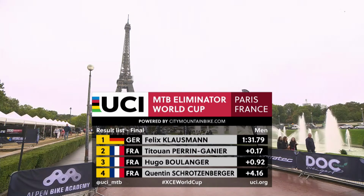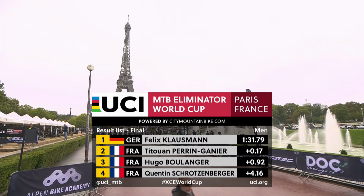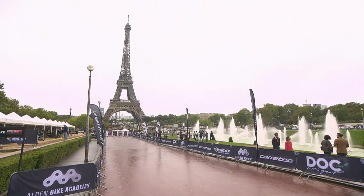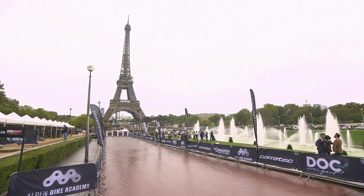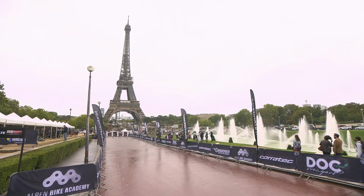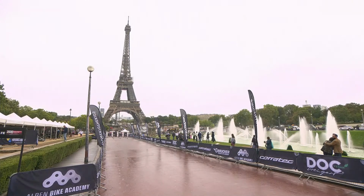Don't forget you can catch up with all of the results. Confirmed at the top of the standings is Felix Klassman. In second place it is Titouan Perrin Gagne. Third place for Hugo Belanger. Quinton Schwarzenberger not going to be on the podium today, not able to make that stick. Behind them, Simon Gegenheimer, the big loser in that, the series leader coming in, and that means at the top of the standings, this will be incredibly close indeed. And our riders, despite all that rain, they'll be up on our podium very shortly. As soon as they are, we're going to cut down to them. But in the meantime, a great view here of Paris that's played host to round number 9.